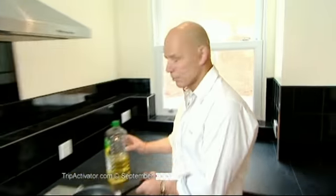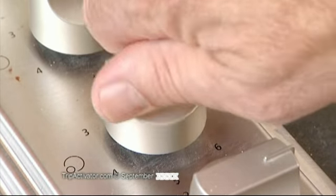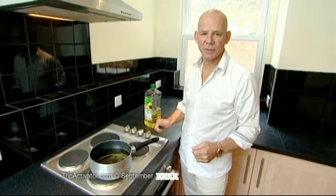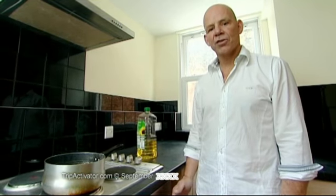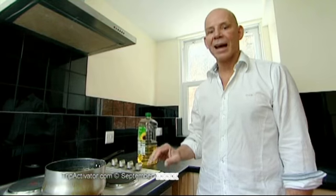What I'm going to do now is put some oil in my chip pan, turn it on full and see what happens. As you can see, the pan is now smoking badly and actually about to catch fire. The TripActivator is going to cut in, turn the power off to the cooker, it's all going to cool down and save a disaster.